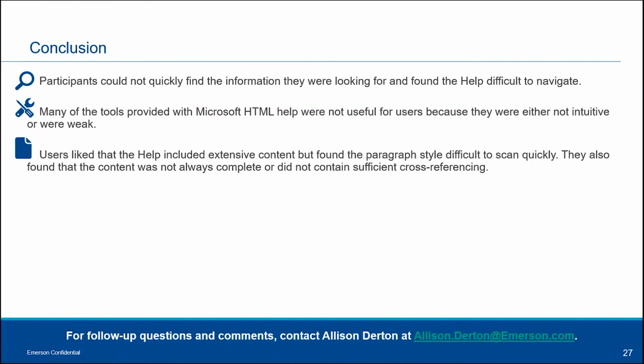Allison, will you be doing another follow-up to this once you settle on something to see what the users think of the new tool? Well, yeah, probably. As I said, we're going to conduct periodic usability testing, and since we don't have that tool in place yet, I don't think we want to make a decision on what the next test will be. But absolutely, once we've implemented that and moved things into that system, then I think we would probably want to test that as well.